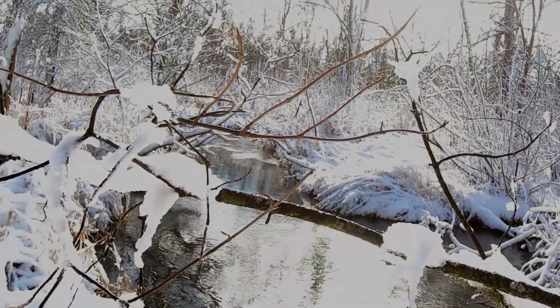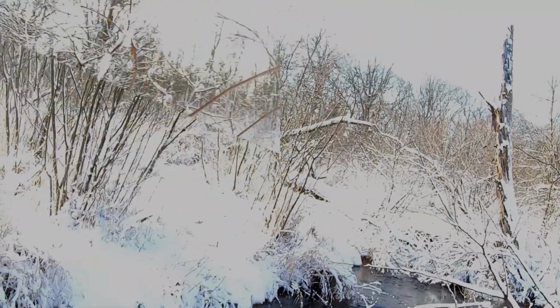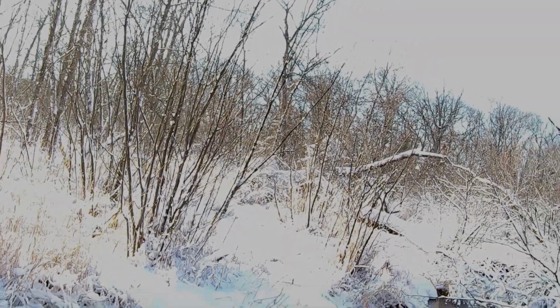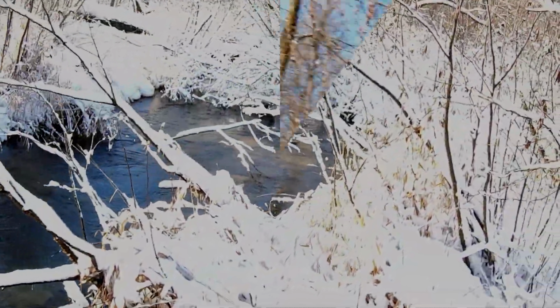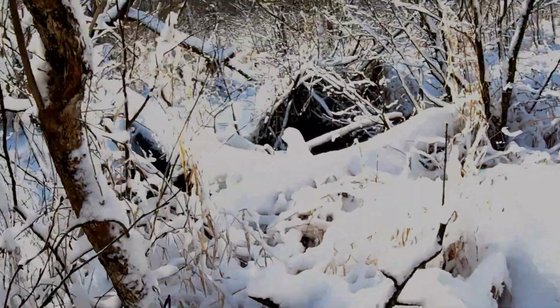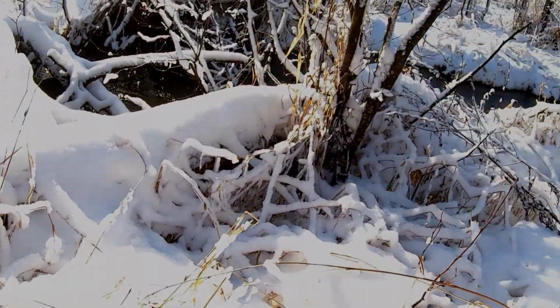What a beautiful scenery. There's a log down, a tree down right across the creek right there. I wonder if that would be a place where I can get across. Yeah, if I squeak across, I probably could make it.